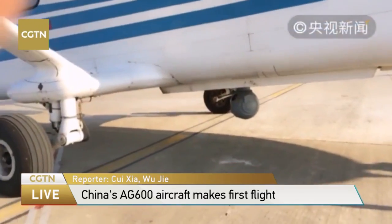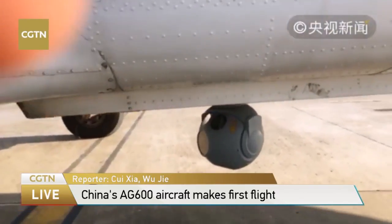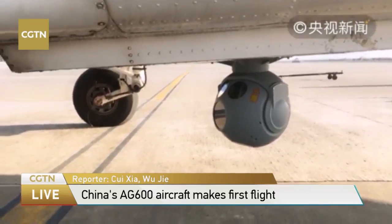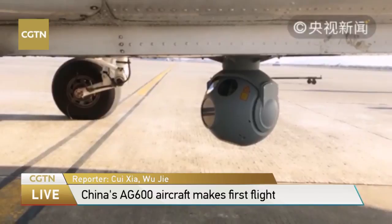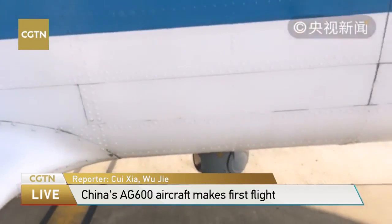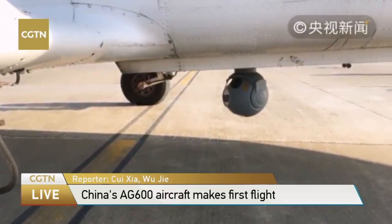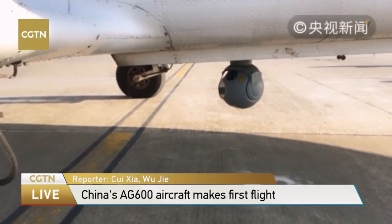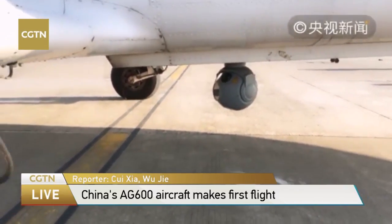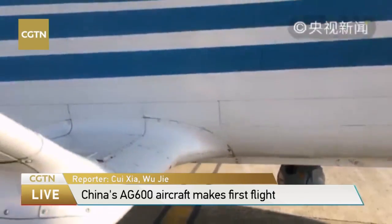How to give you the best footage of the maiden flight? We can have a look here. On the lower part of this plane, we have a camera here. Actually, two cameras are loaded. One is an infrared camera, another is a visible light camera. And it will cover the maiden flight of AG600 in the air in a real-time manner.